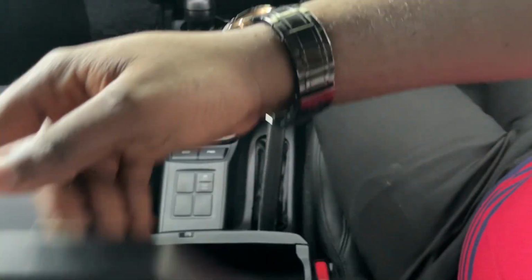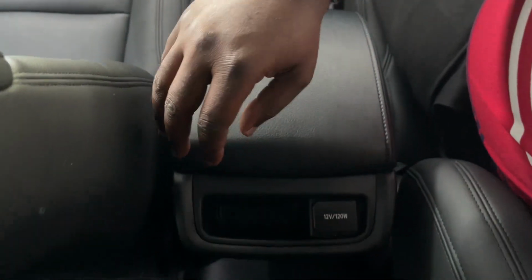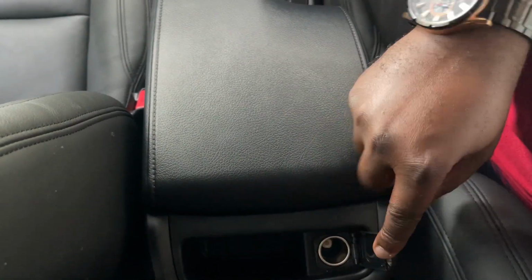We have also some storage in here. Yeah, some very small storage. And then the passengers at the back also have storage here, and then a charging point right here for a cigarette lighter or just a 12-volt charger.